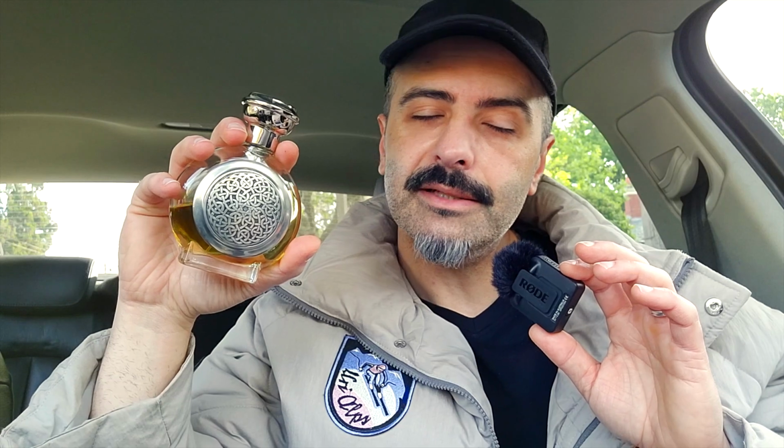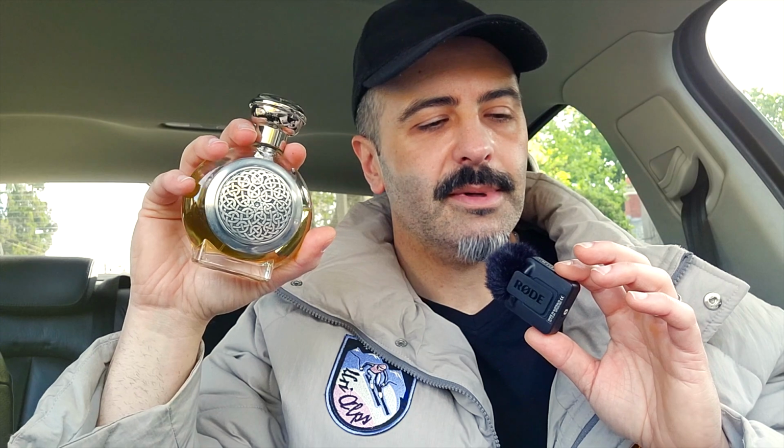I think it's one for a colder season, not super duper cold. You could probably wear this in winter as well, but not on the very coldest days. But in autumn, on a cooler autumn evening, that's what this is. Beautiful scent. Sample it because, again, this is not a cheap bottle of fragrance. Sample it if you can. Do not blind buy because it won't be to everybody's taste.